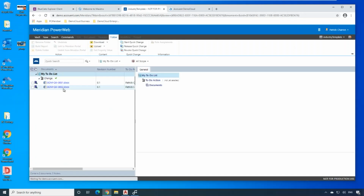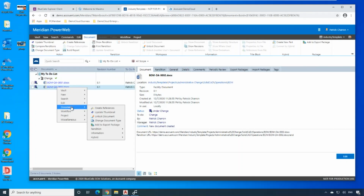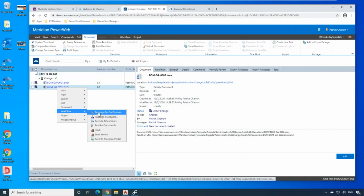So I actually see that second BOM02 file that was created, that is currently under change by Patrick. And if I'm completely done with it, I can just go with my document workflow and basically issue or revoke, or basically end the actual workflow for that document.